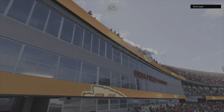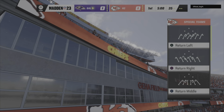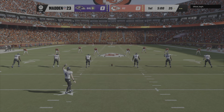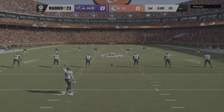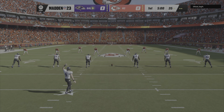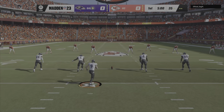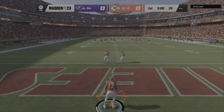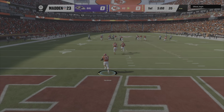Stadium here in Kansas City. Today, we're set for a good AFC matchup between the Baltimore Ravens and the Kansas City Chiefs. Justin Tucker all set, and we are set to see the cream of the crop in the AFC as we are underway here with the Ravens and the Chiefs.